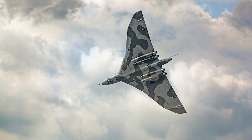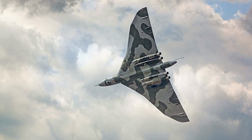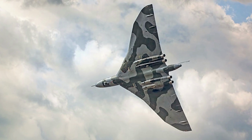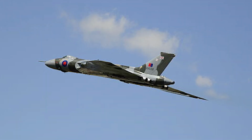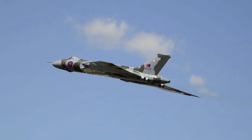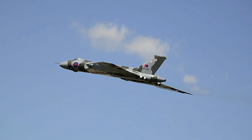The Vulcan's impressive range was further enhanced by its substantial internal fuel capacity. The innovative delta wing design not only provided aerodynamic benefits, but it also created ample space for fuel storage without compromising the aircraft's sleek profile. This ingenious integration of form and function significantly contributed to the Vulcan's long-distance performance, a critical factor in its strategic role during the Cold War era.